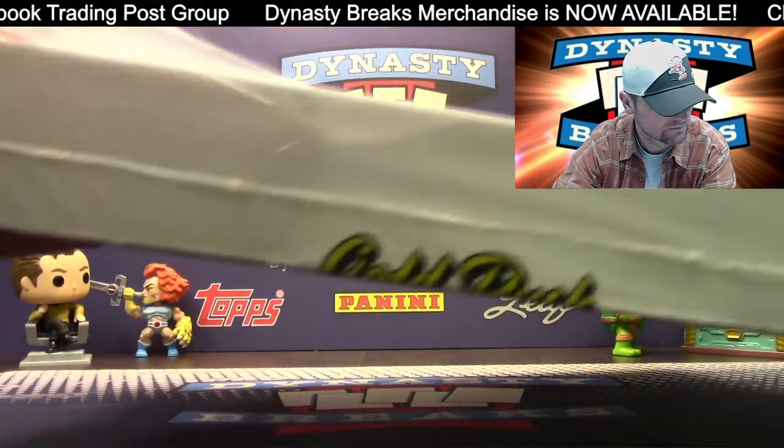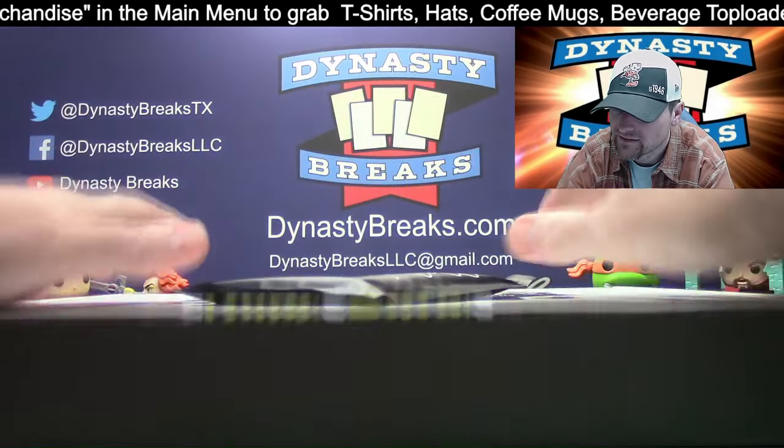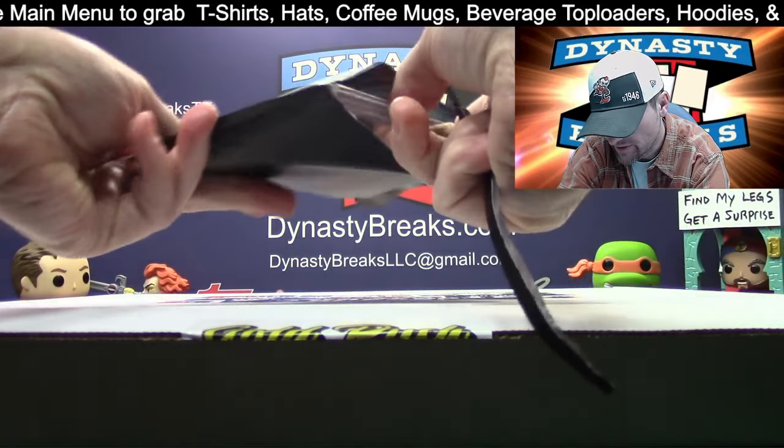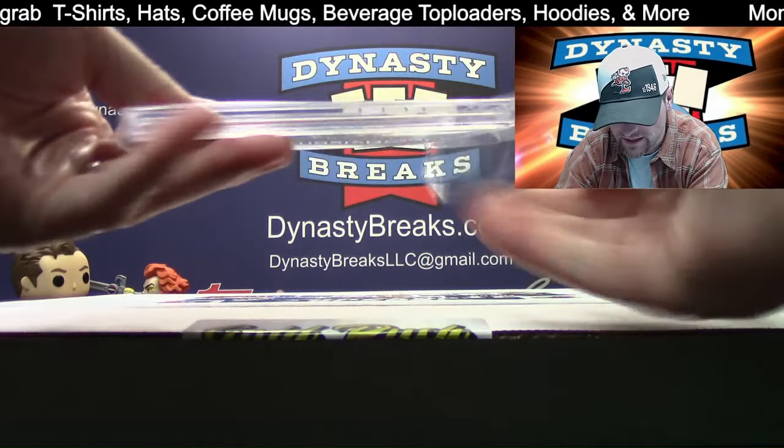Another threads and slabs. These only come 4 in a case, so this is actually a half case. We're doing 2 of these. The jersey's cool. The jersey's blinding, actually. Feels like a BGS slab. Very thick. Okay, this is going to go to the Niners.